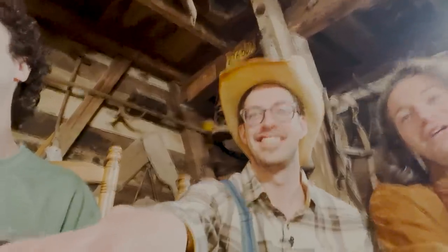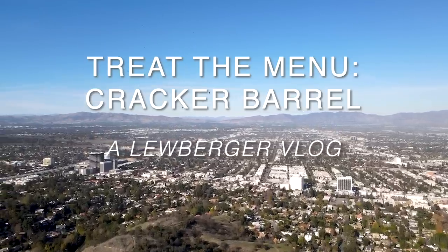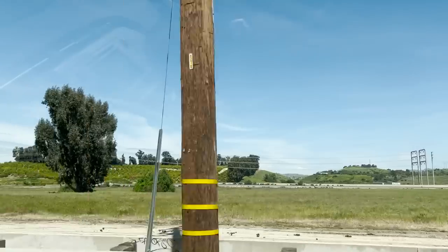It's time for everyone's favorite segment. Alex brought some cookies to the all-you-can-eat Eat the Menu time. So today, we are eating the menu of Cracker Barrel.